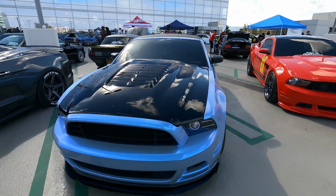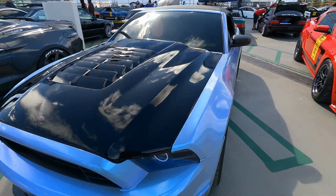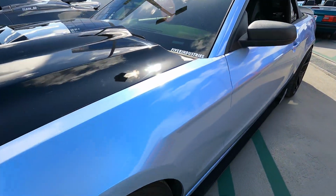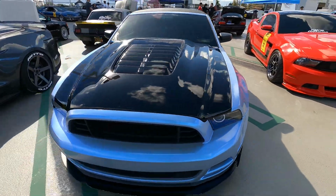Each one crazier than the one before it. Yeah, but look at this one. Look how cool this is. The paint here looks really amazing. The color just kind of glows, you know? It's either paint or it's a wrap, but the color really glows.